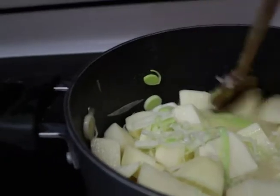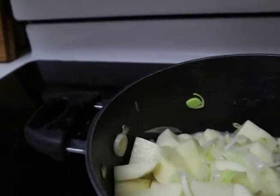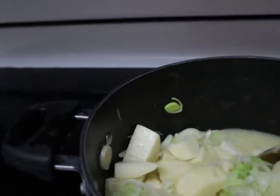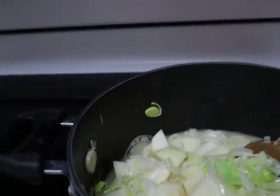Then we put in the cream and mix it up. I think we stir it first, then we put in the cream, heavy cream. And then I'll make the salad and we'll have dinner. It'll be a little bit late, so probably close to 7:30 before we eat. But we'll see how that goes.